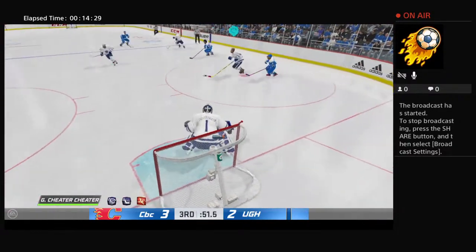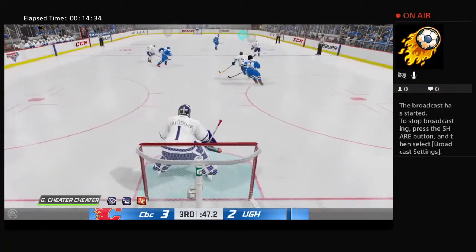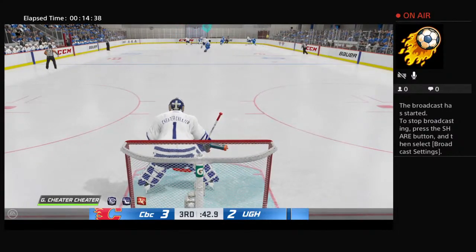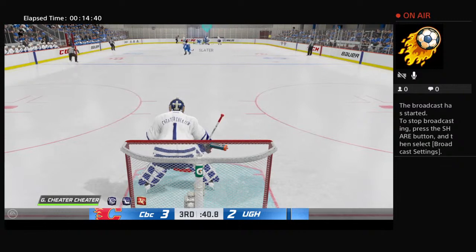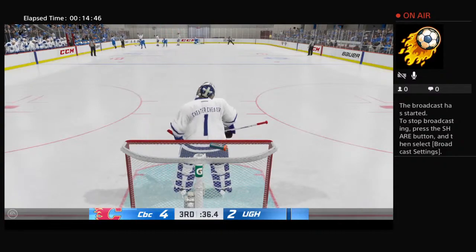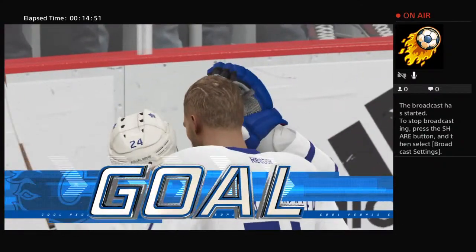JC's lugging the puck. And he moves it up to Malone. Into the offensive end now. Slides the puck over. Toronto's got the puck now. Picks it up. Here we go. He scores! They barely fished the puck out after the last one. Two goals in 70 seconds.